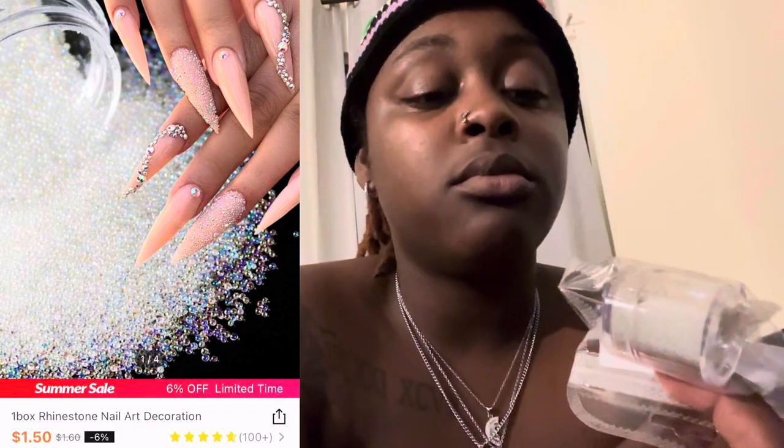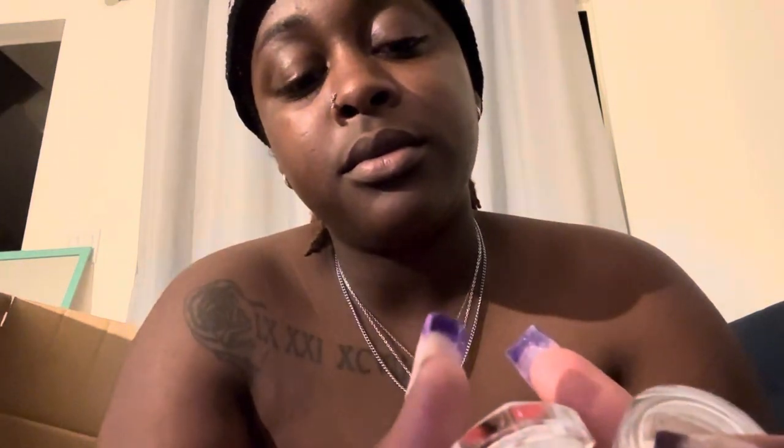Next item, we have some mini pearls that you could use to sugar your nails, I guess. I want to sugar my own nails. I have a little idea what my next nail set is going to look like. I'm going to use a powder and one of these. Which powder should I use? Oh, this could work. I actually have a pink one in there. I think I'm gonna go with pink.